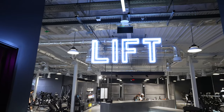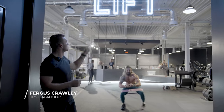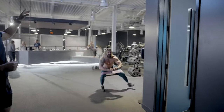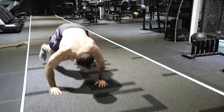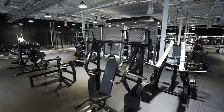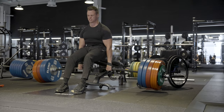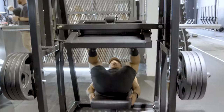Gymshark Lifting Club is split into five sections, and the first and most dominant one is the tight area, which is the lifting area of the club. So you'll find staff members, athletes training here day in, day out. Most of them are here today. The lifting club has every piece of kit imaginable. Pec deck, cables, deadlift platforms, and this thing.